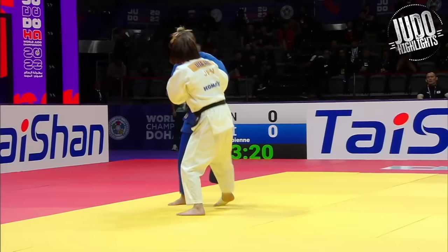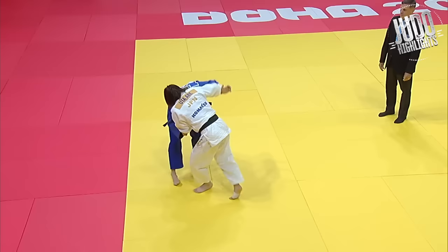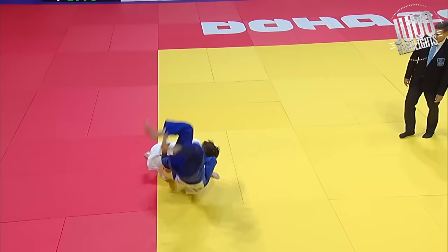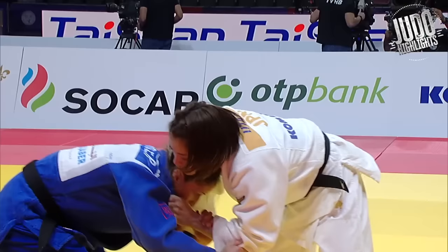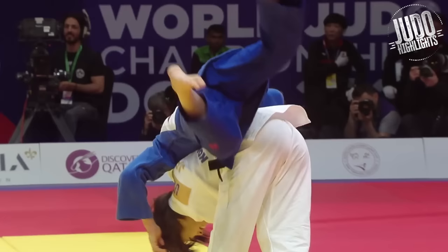This one here from Abe Uta. Probably one of the biggest throws of the tournament. Huge koshi guruma by Abe Uta. I mean, it's just textbook. The grips, left hand on the lapel, hand over the head like that. Reminds me of Koga for sure, and Travis Stevens. He had a big koshi guruma like this.